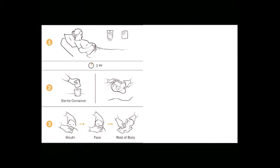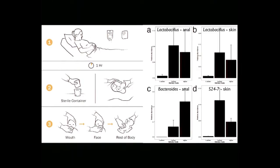And this came out in Nature Medicine earlier this year. And fascinatingly, what we were able to show is that for a range of taxa and for a range of body sites, a month later, the microbiome of the baby was still profoundly different and resembled the vaginal birth rather than resembling the C-section birth.